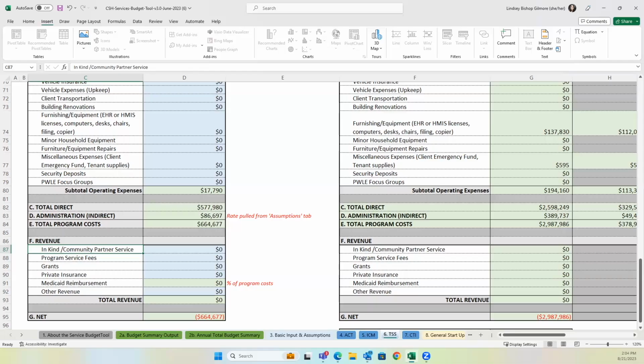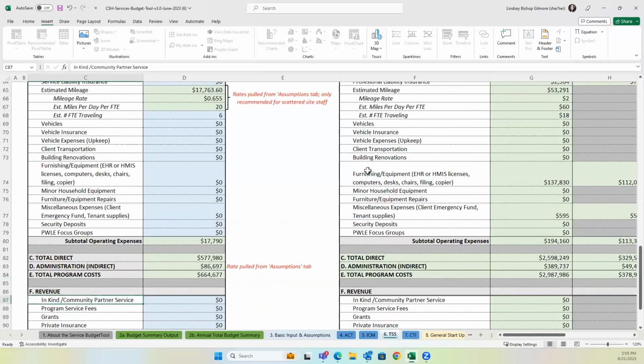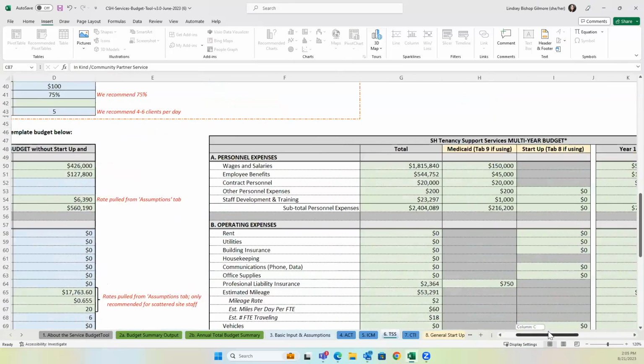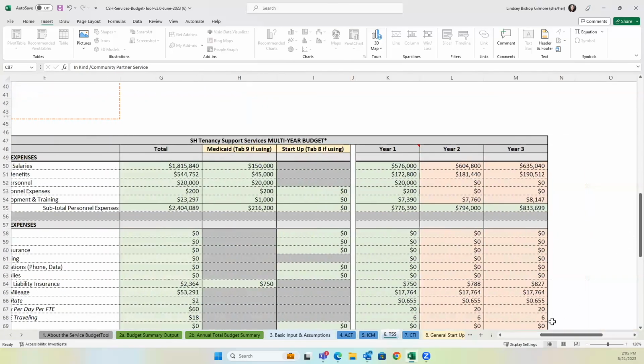And so this is not meant to outline what each revenue source is going to be paying for, what your CoC grant is going to be paying for, but really to get a sense of what is it going to cost overall, and what staff do you need in order to do the work. And then to the right over here, it builds out a 3-year budget.